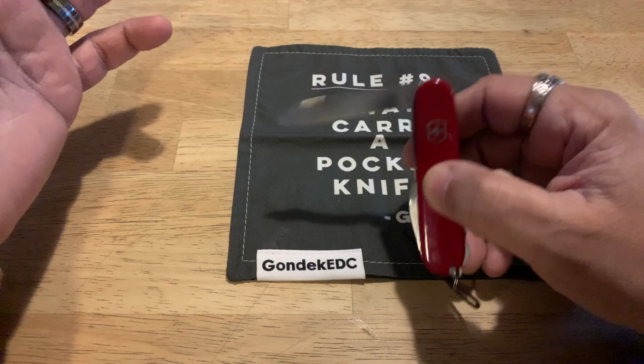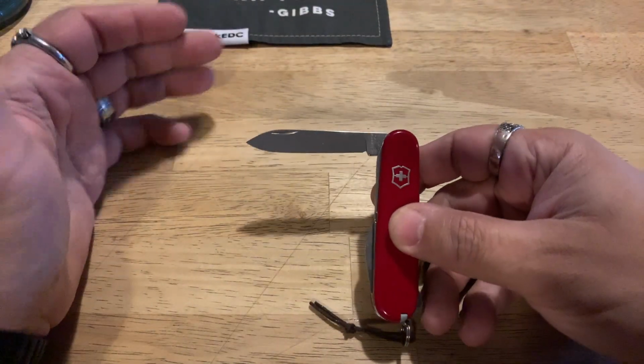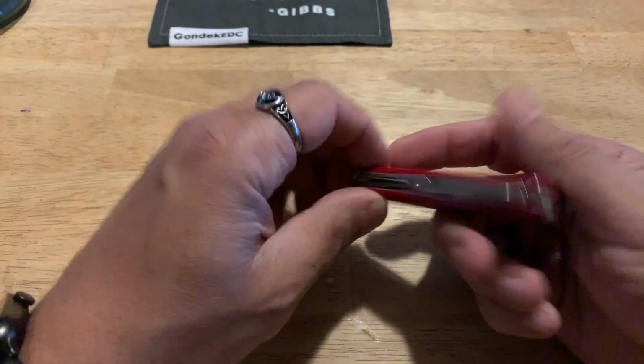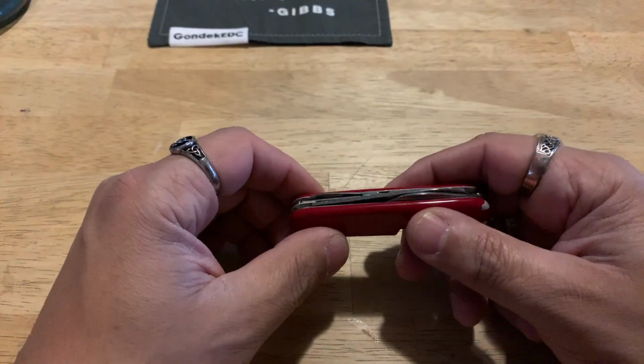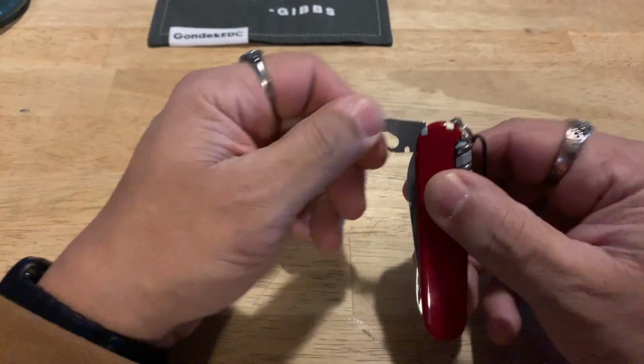So it has a regular blade, right? I don't know if you can see that very well, but let me move this out of the way. This is 91 millimeter, so it's a full-size blade. It also has the star of the show here, which is the giant scissors, the full-size scissors by SAK. And then we have the combo tool.